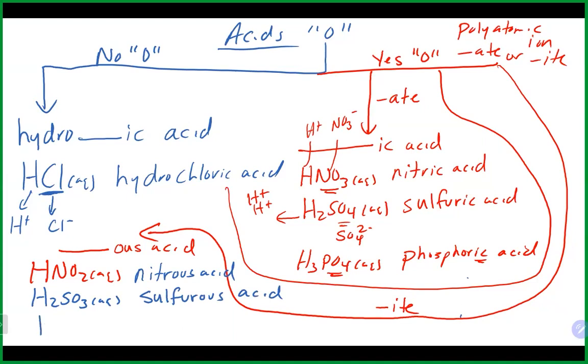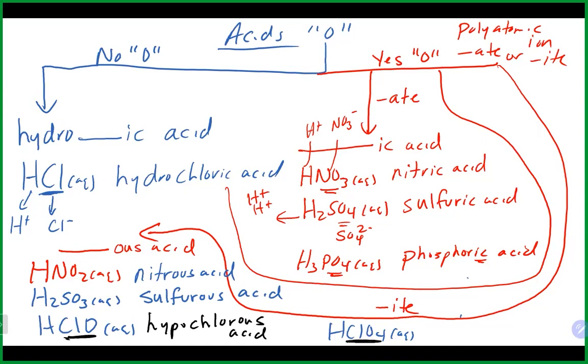How about HClO? What would that one be called? And what would HClO4 be called? Here we want to see it has oxygen, so that's a polyatomic ion. That is ClO minus, which is hypochlorite. And you do keep the hypo in the name here, so this would be hypochlorous acid, as that's hypochlorite. This right here is ClO4 minus, which is perchlorate, and you would keep the per in it, and this is perchloric acid. So again, even on those polyatomic ions where they got the per or the hypo in it, you do keep that with the acid name, and just end it differently. Any questions on that there?